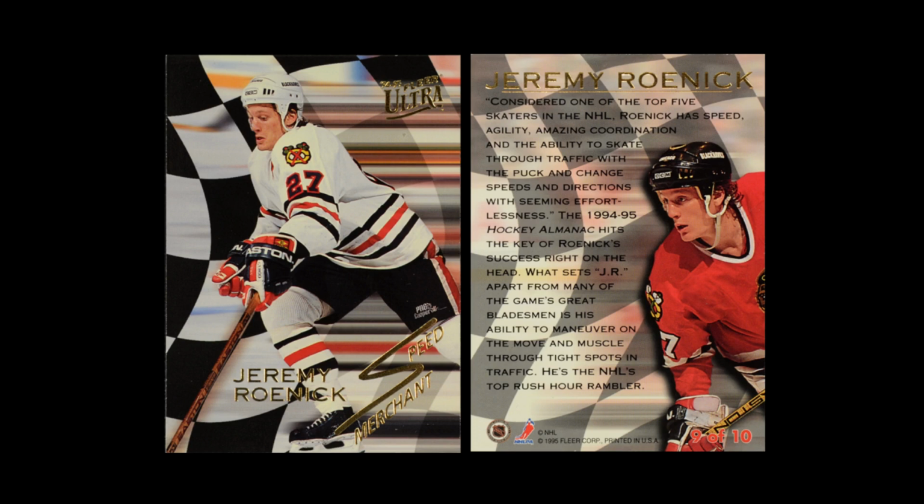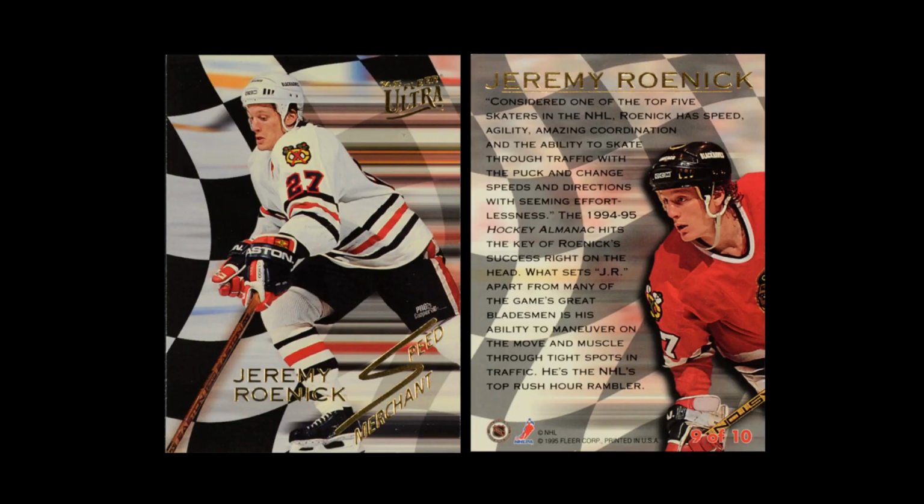And with Speed Merchants, this card is a mess because it's got the flag and it's got the motion, and the player blends in. The motion takes the player and blends them in with everything else, and then what it blends in with the flag, and it makes the whole thing run together so you can't really see anything. Even the Speed Merchant logo in gold foil, there's nothing solid about it. And so it's very much 52 card pickup. It's just a big mess of stuff.